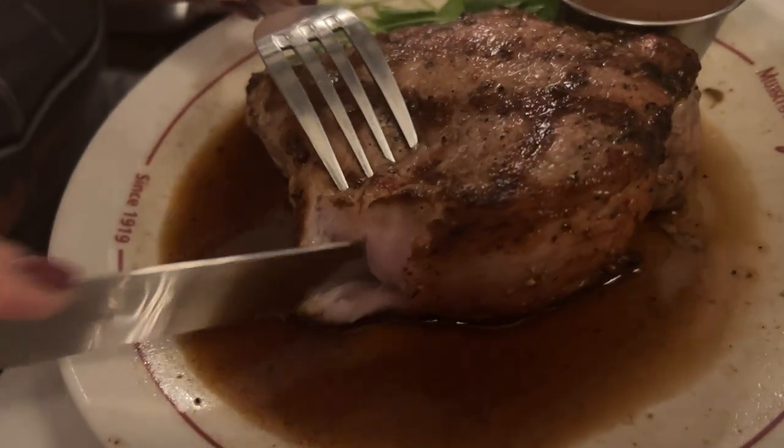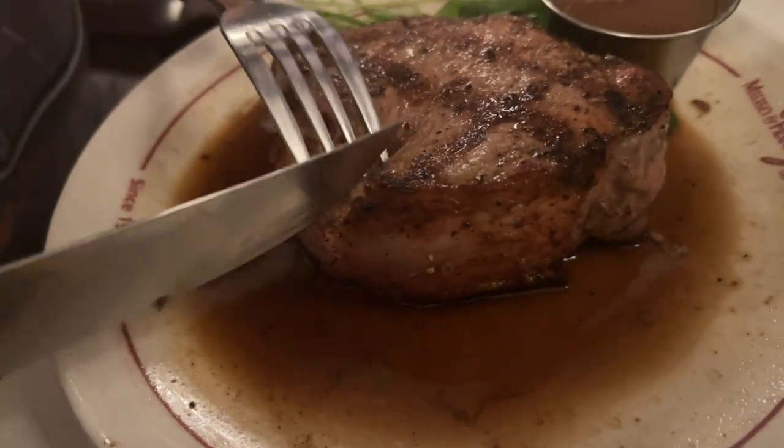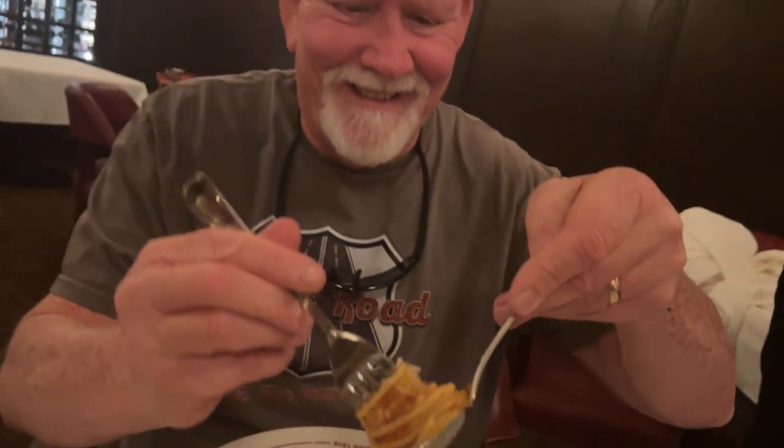One bite and you know why this place is so iconic. Seriously, if you are ever in Hollywood, you have to try this. While we savor a feast fit for Cecil B. DeMille, let's recap today's finds.